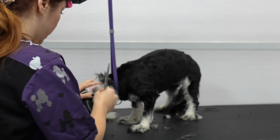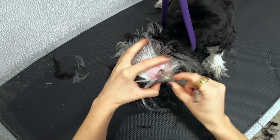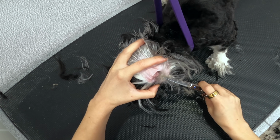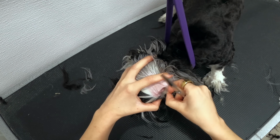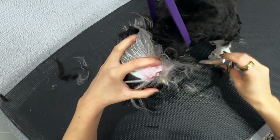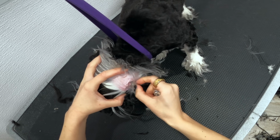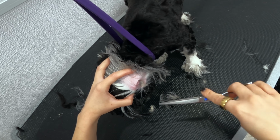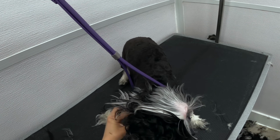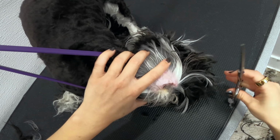Typically, I do not pluck the hair from the ears, but I always take a look at it. And the reason why is because over the years I found that it does more harm than good, and it causes a lot of irritation and can sometimes cause ear infections. So I try my absolute best to not have to pluck. However, when the ear hair like this is matted, then we kind of lose the ability to not have to pluck. At that point, I can't go in there with my scissors without potentially clipping the inside of her ears. So I'm removing as much of the hair as possible first with scissors, and then I am going to try to pluck it out. Hopefully she lets me.